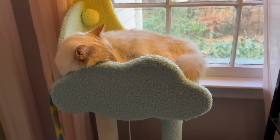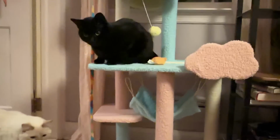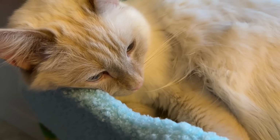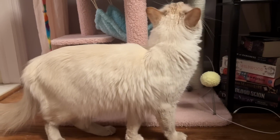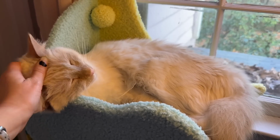We've had the cat tree here for like a week now, and the cats just love it. They like hang out here all the time. Baby Bat likes hanging out here at night when we're reading before we go to bed. Honeybee claims it in the morning, so they have worked out a schedule that they get to share it. They both really like this little top part. So cute.